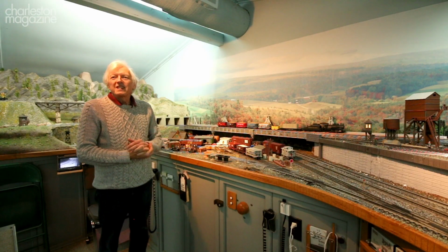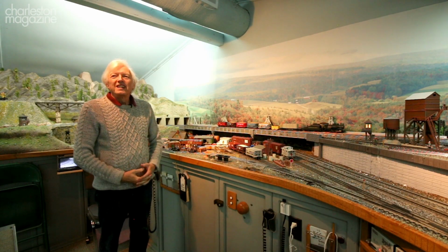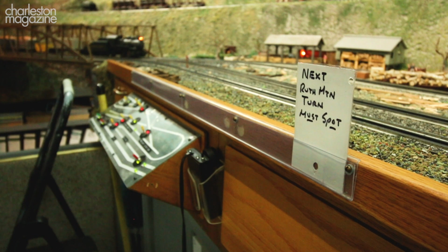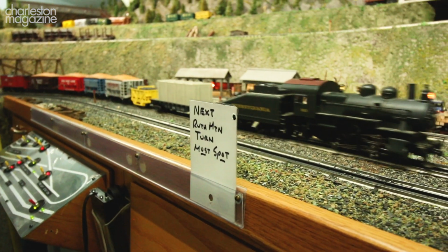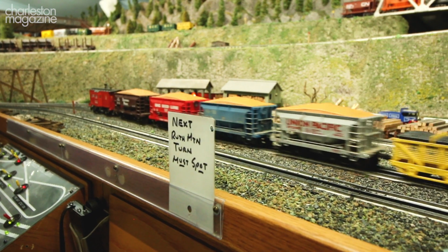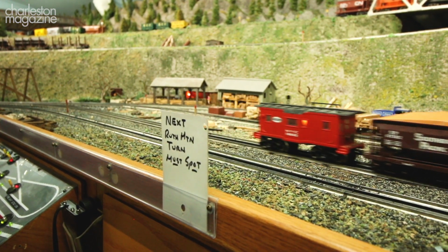I'm Carl Blum, and I'm a model railroader. I've retired from Bosch, but this is my hobby now. I build train layouts and run trains around and have my friends come over and help me with the operations.